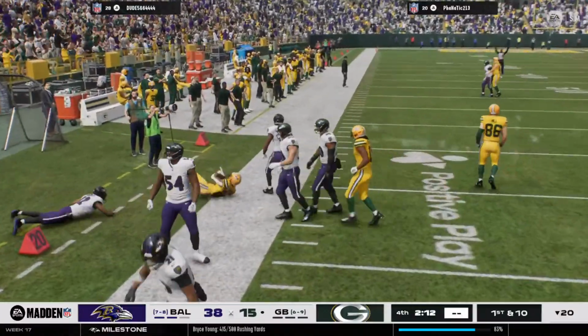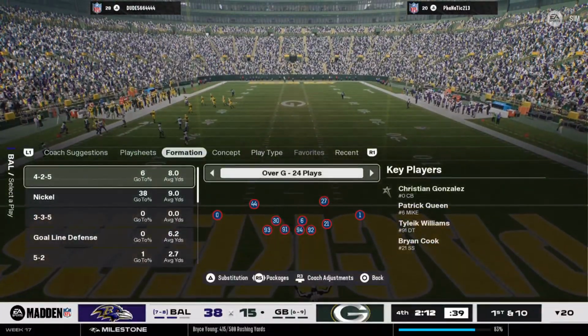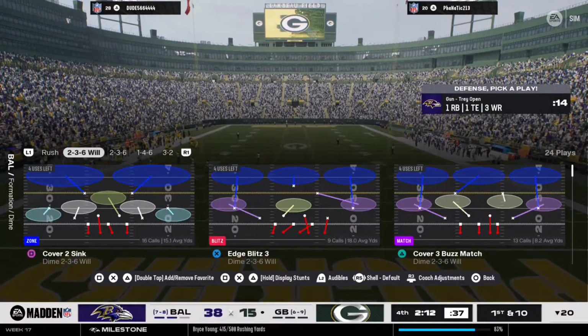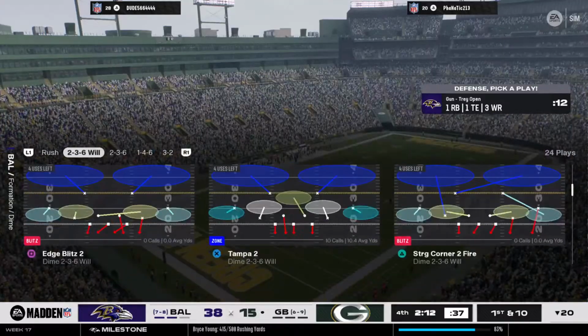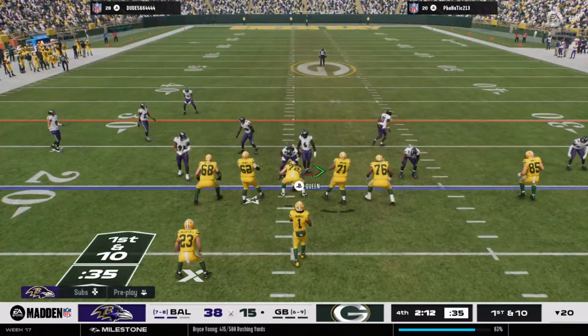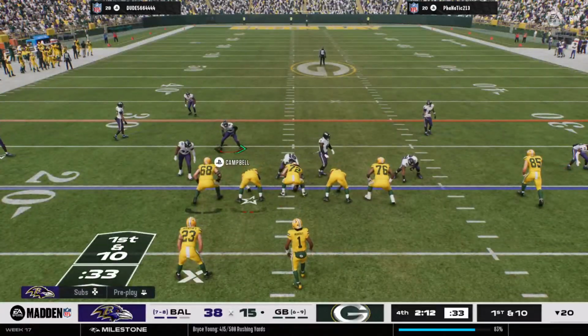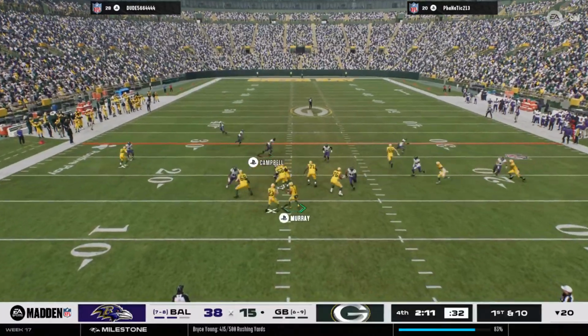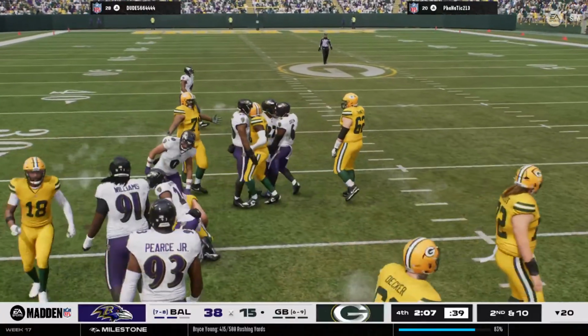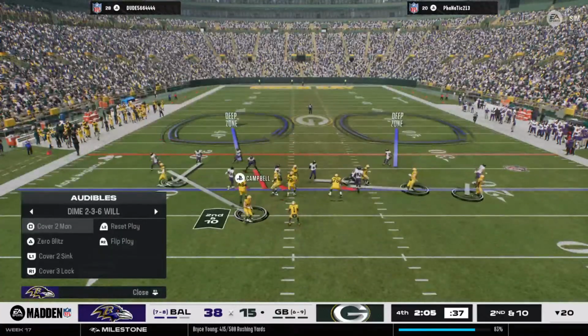And he takes the return out of bounds. The Packers take over first and 10 at their own 20-yard line. First call here coming from the shotgun. Draw play. This is McCaffrey. Well, even a great game is going to have its lesser moments. You can't get anything out of that carry. Stop for no gain.